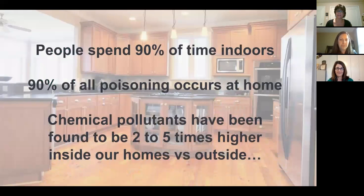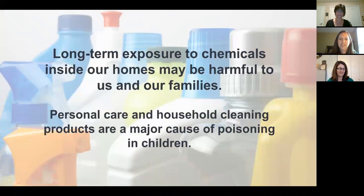And let me share a few facts about spending time indoors. You can see that 90% of our time is spent indoors, and 90% of all poisonings occur at home. These chemical pollutants are found to be 2 to 5 times higher inside than outside, and we don't always think about that because we think of pollution more as being an outdoor problem. So when you spend time indoors, with the next slide, you're possibly exposed to chemical pollutants that might remain in the air from the cleaners that we're using.